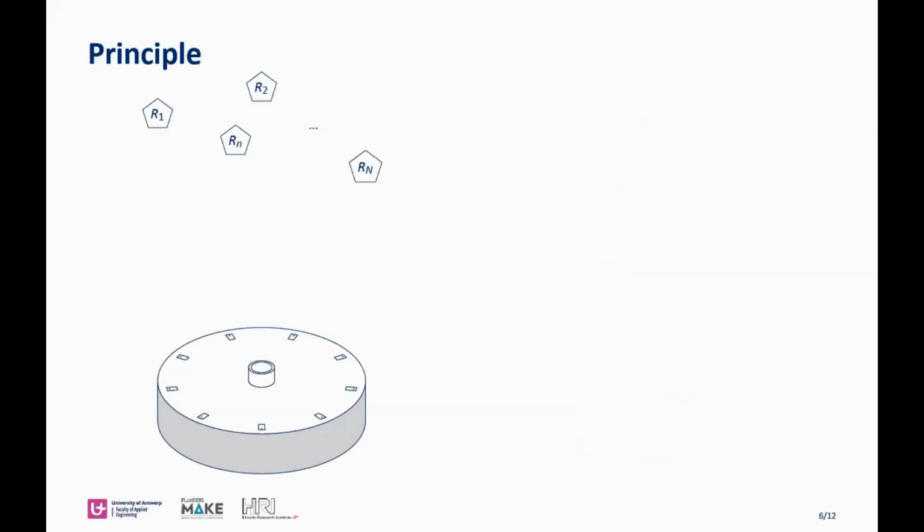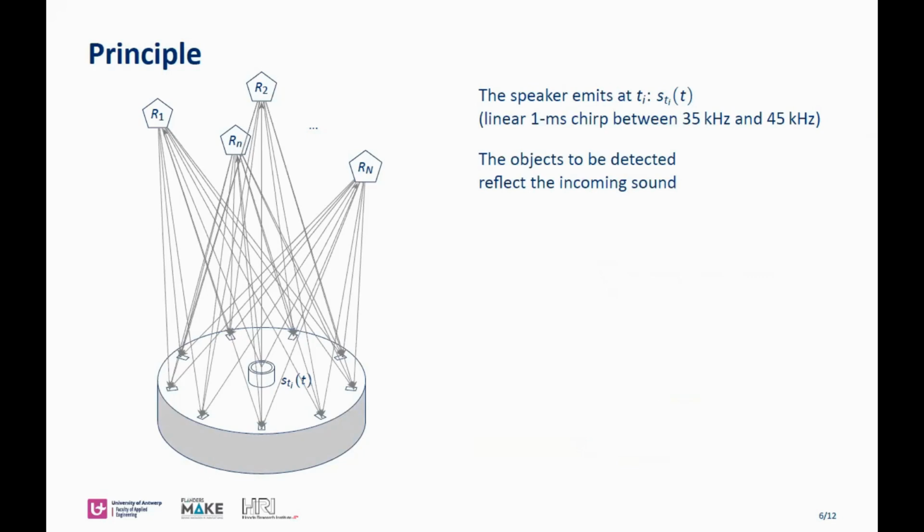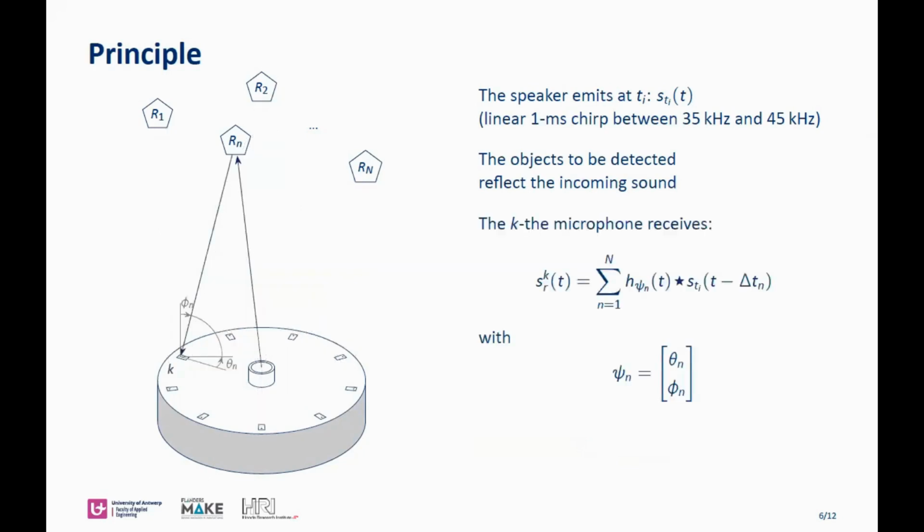Let me tell you about the working principle of the sensor. So here on the bottom you see our sensor, and you see a number of reflectors here. The cycle starts with the speaker emitting a chirp, which only lasts a microsecond, a chirp from 35 to 45 kilohertz. And of course, all those reflectors reflect a signal back to the microphones. Let's focus on a single microphone.